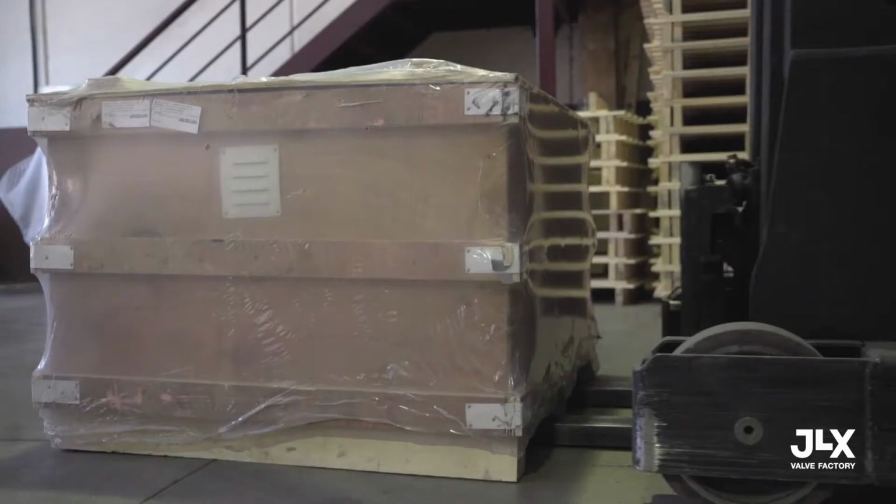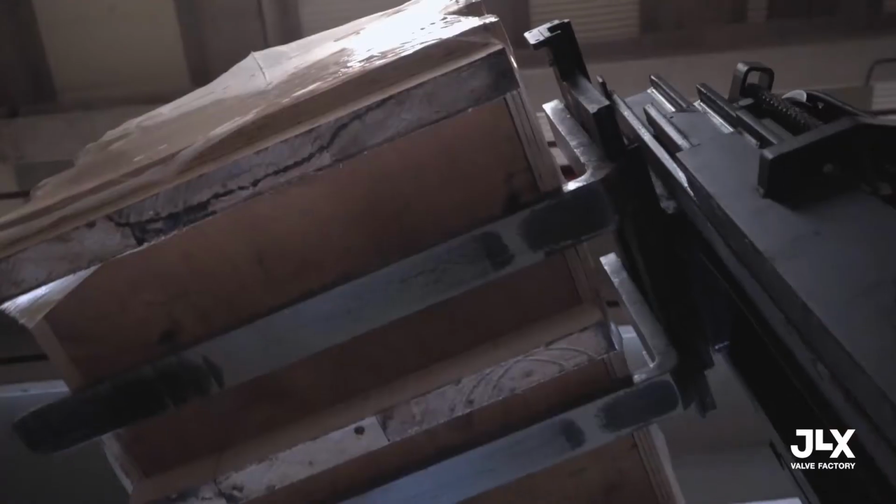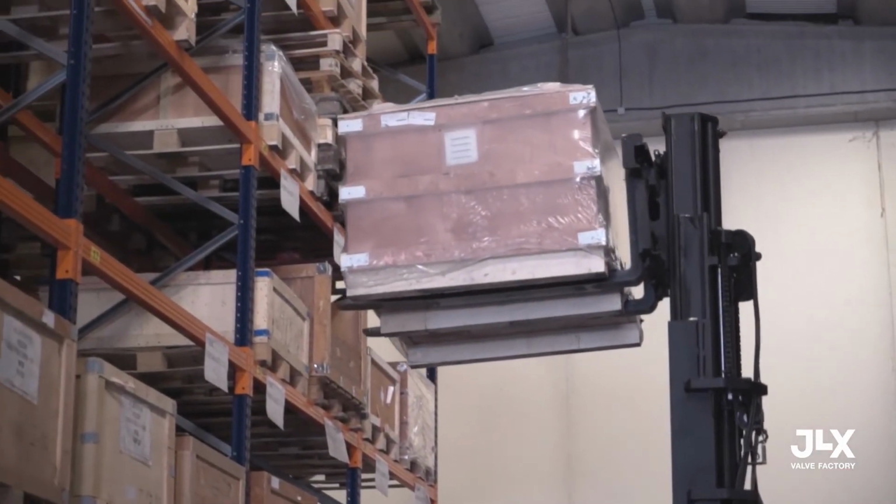Plus, we at JLX Valve are committed to our surroundings and environment. We are responsible and work to improve our processes in order to lower the impact of our activity.